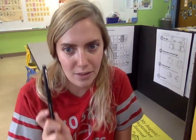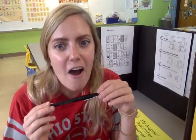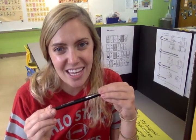Now, final tip, and I probably don't have to tell you kindergartners this because you probably already know this, but I'll say it anyway. These pens are for paper only. Don't write on the table, especially don't write on your skin or the furniture in your house. That would not be good because these pens are very hard to wash the ink out.